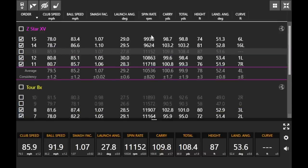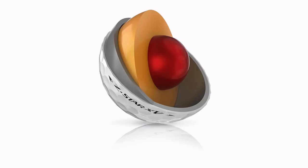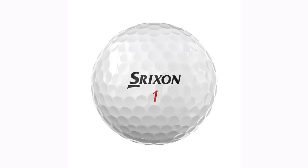How did the Z-Star XV feel? I think it was a little bit firmer than the Pro V1X. And so of the three, that's the firmest one so far, I think. Okay, and then Tour BX is still the softest. Still the softest? All right.